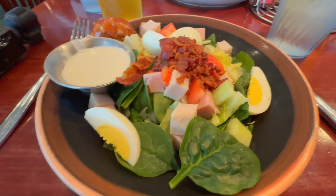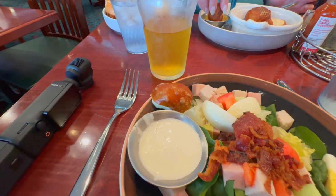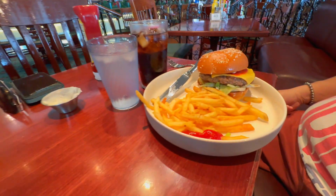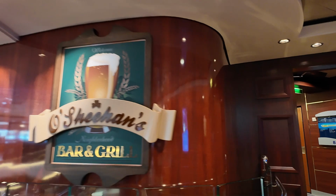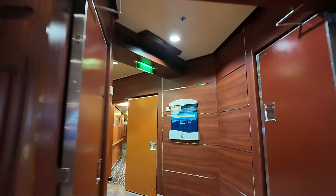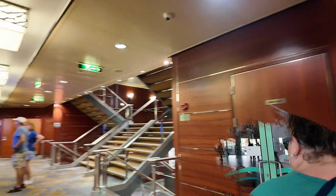Alright, bit of cob with the blue cheese. We've got a little pretzel roll, courtesy of Sarah. And Mel's gone with a cheeseburger, classic cheeseburger with all the things. Anyway, nice meal at Sheehan's, a little lunch. Now we're going to go back out to Aruba and explore the town.